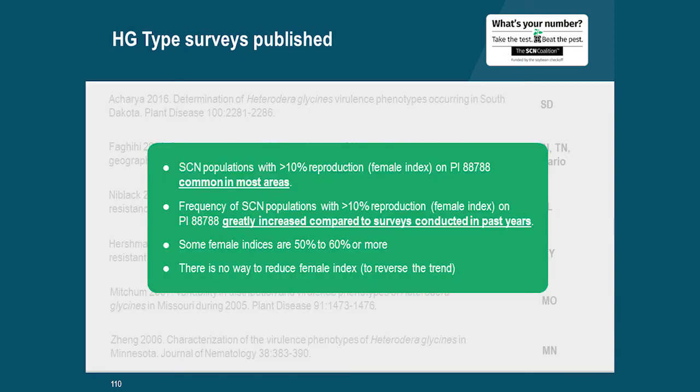And in summary, without going into excruciating detail, SCN populations with greater than 10% reproduction, it's called a female index, is common now in most areas. And so remember, 10% was the standard definition of resistance. PI 88788 provided resistance, but now the nematode is overcoming it because the reproduction levels we're seeing are 50 and 60% on PI 88788 now.